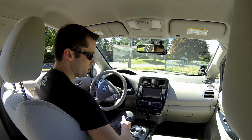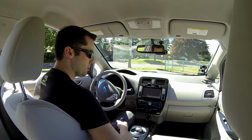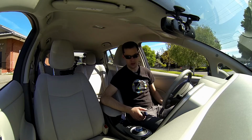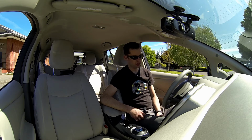The stereo in 2013, you could also get a Bose stereo option, a high efficiency, really nice loud sound. Prior to that, the speaker system is made by Clarion, and I believe in the SV trim it was like a 4-speaker setup. In the SL it was a 6-speaker. The Clarion system is just average. It's okay, like it's not anything awesome. I obviously added the bass tube because I thought it was missing a little bit of the low end.